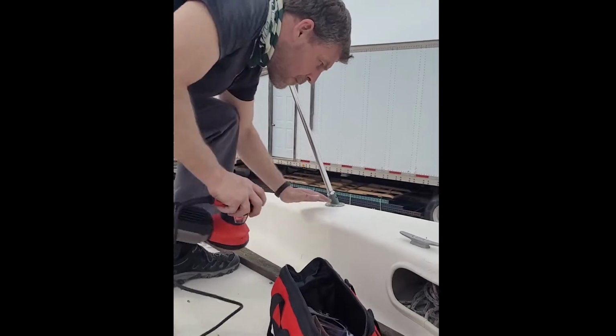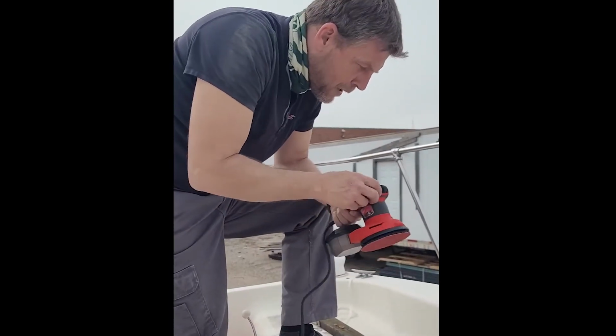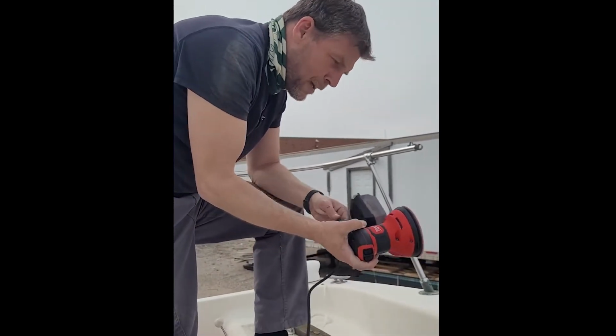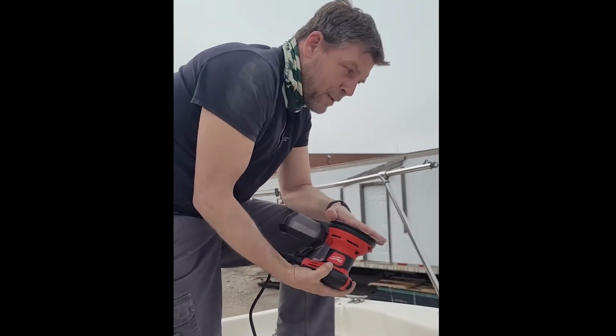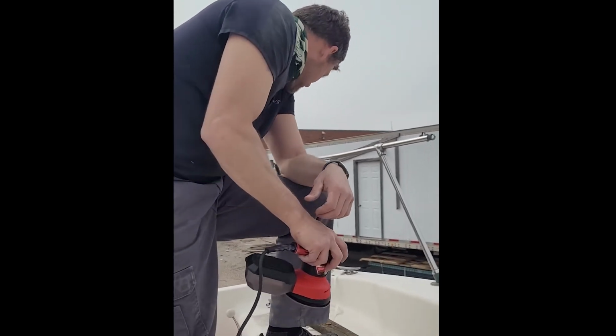John with his new toy. What do we have here? We have the Milwaukee Random Orbital Sander. We don't know why it's called random. And we've got a bunch of this, and we're trying to bump it again. Oh, well, it works.